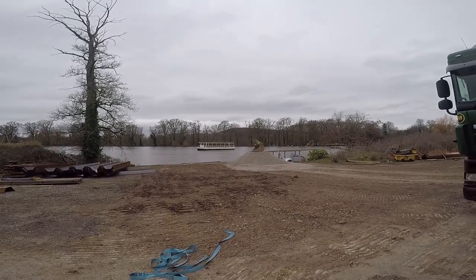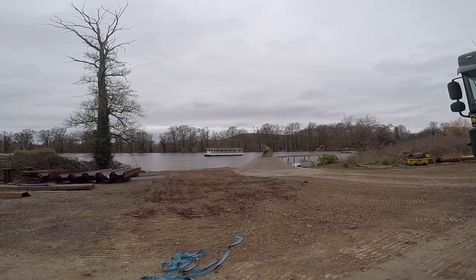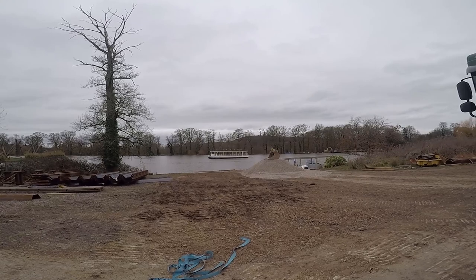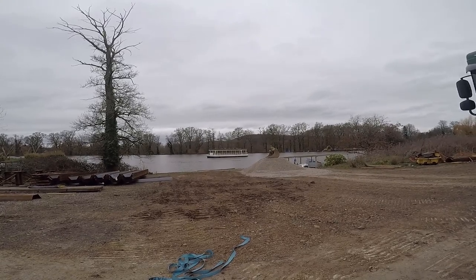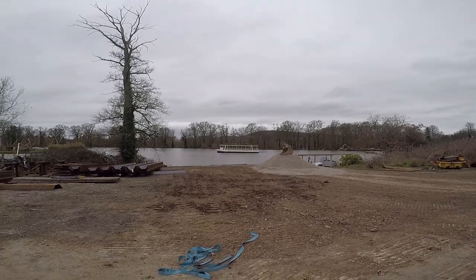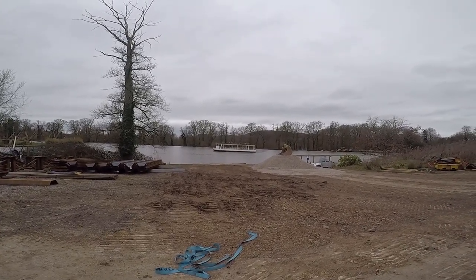Sea lions are up and about, obviously having a cry, because normally when there's passengers on the boat they chuck food in, but today Longleat's closed because of our delivery we're doing, and they're going to put the steel piles in all along the front here. So they're obviously waiting for food, but they're not getting none today because there's no passengers.